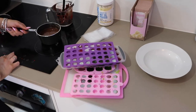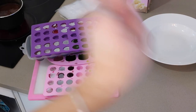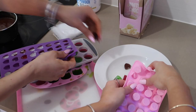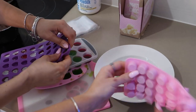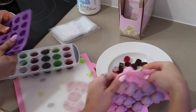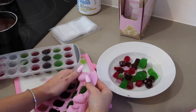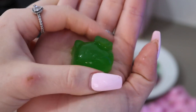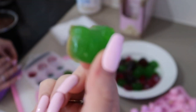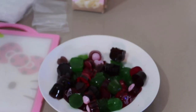Okay, so the jellies are out of the freezer. We're gonna pop them out of the molds and put them in there. These ones will be pretty strong too, the jellies, because it's a full packet. Can you see what the jellies look like? Yum. Alright, we're gonna pour some citric acid over the top to make them sour.